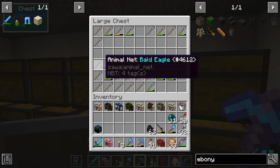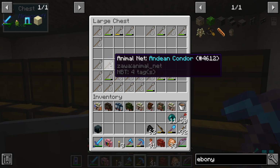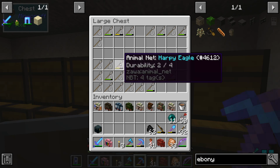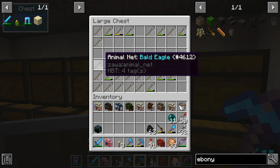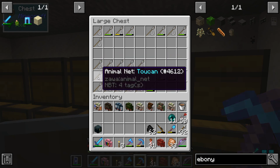This top row is the birds of prey that I have. I got some bald eagles, some condors. I think those are mainly scavengers, but we're throwing them in there anyway. Harpy eagles, and that's about all I got, actually. I haven't found too many of them. I should probably go animal hunting here, maybe even in this episode.